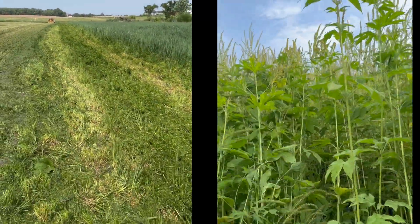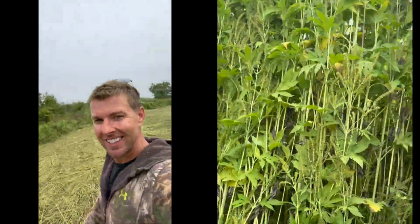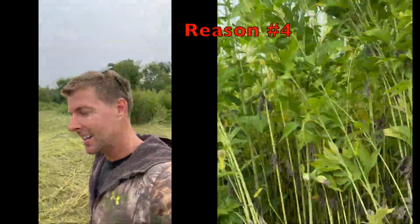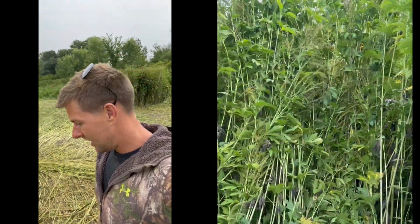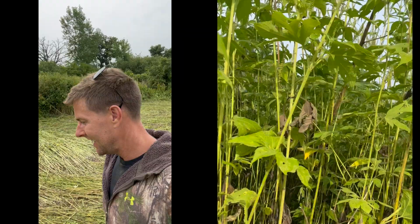and there you can see the after result on the left side. So it was pretty fun knocking that stuff down. But another reason oats are so great is you can plant them really heavy. Brassicas are pretty fussy. If you plant them too grouped together, they're going to be stunted and they're not going to grow right. Oats are pretty resilient. You can spread them heavy and they come up great.